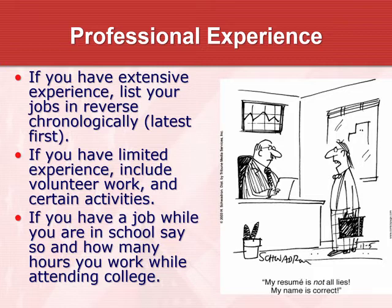Also, if you have limited experience, I recommend that you include things like volunteer work and certain activities. For instance, if you had an internship, or a volunteer assignment, or you work in a civic organization, that kind of experience is just as good as a real job, a cash-paying job. If you've had a job while you're in school, say how many hours you work while attending college. For instance, if you're working 32 to 40 hours a week while attending college full-time, that's something you'd certainly want a prospective employer to know.